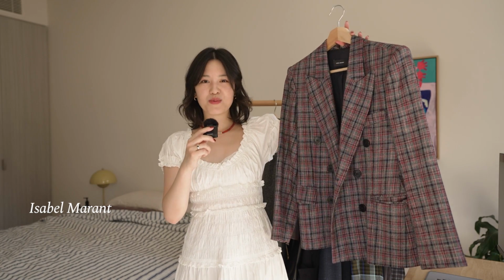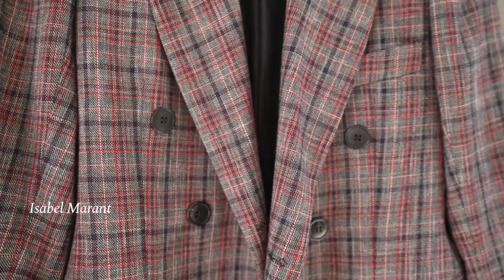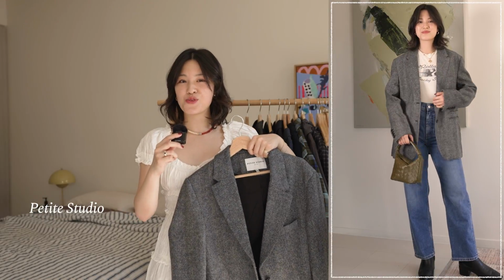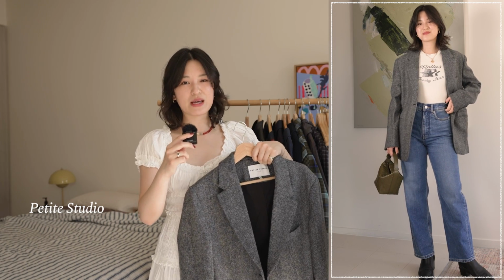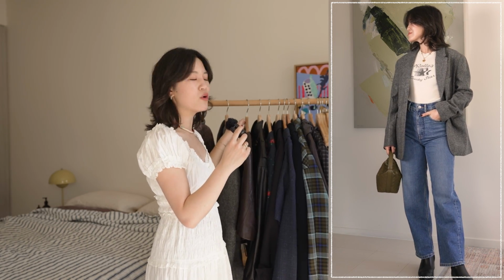This is my Isabel Marant blazer. I love that it's got these red and purple tones in the check. I'm testing out this blazer right now from Petite Studio. This is also one of the standout pieces from their newest collection, and I'll be speaking about it a bit more in a later video.